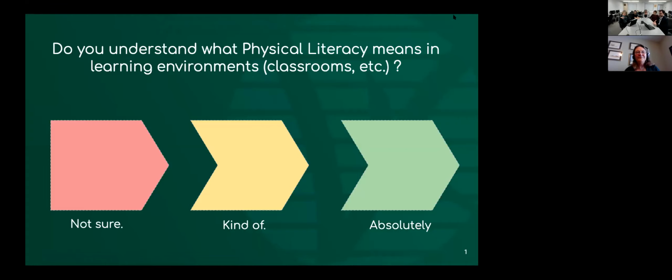So all of you listening, do you understand what physical literacy means in your learning environments? So classrooms, outside, etc. We'd like you to use the annotate button and choose whatever you like underneath the annotate button and put it either in the pink box for not sure, or in the yellow box for kind of, or the green box for absolutely, I've got this. Like the confidence. I also like the I'm not really sure part, because that's an honest piece as well, right?